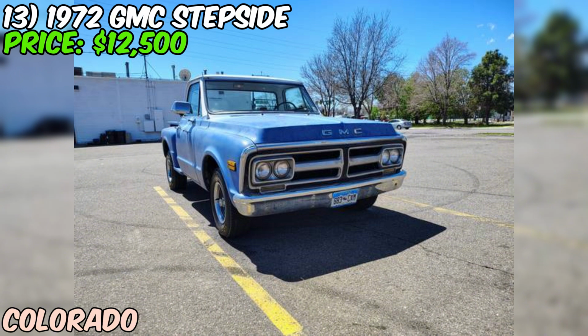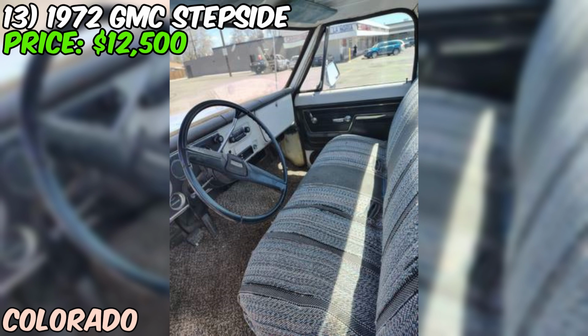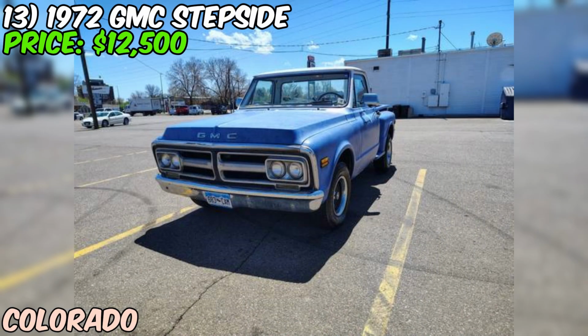13. Let me tell you about this 1972 GMC stepside that's up for grabs at $12,500. These old stepsides are getting harder to find, especially in good condition, and this one's got some interesting features worth discussing. We're looking at the classic 350 V8 paired with a Powerglide transmission, a simple and reliable combination. The owners added an Edelbrock carburetor and headers, which should give it a bit more pep and a nice sound.